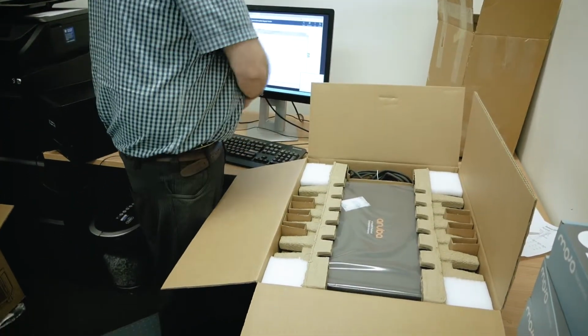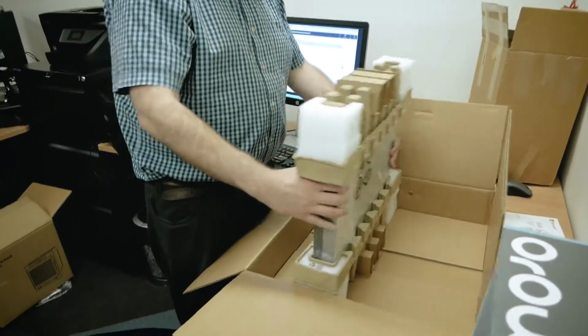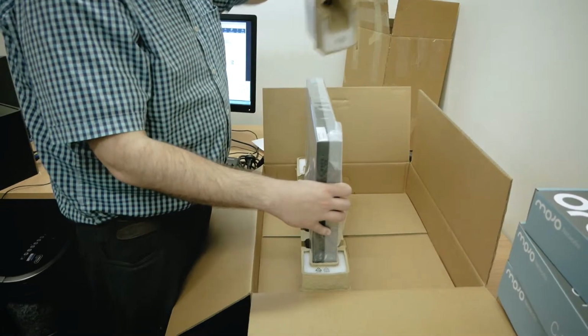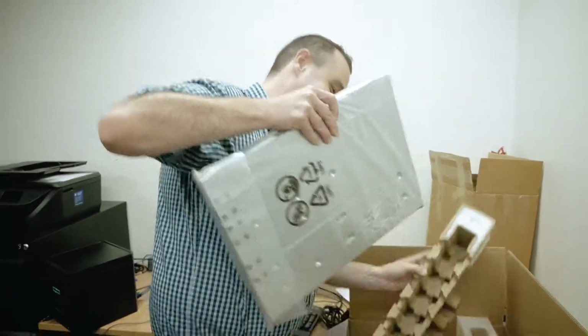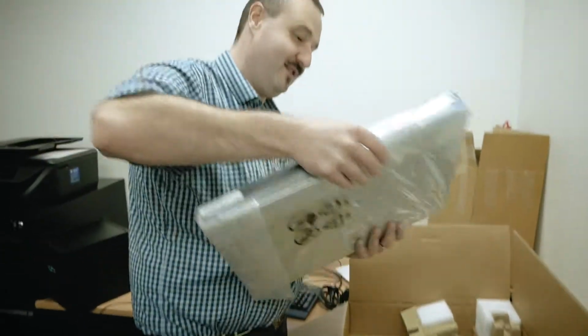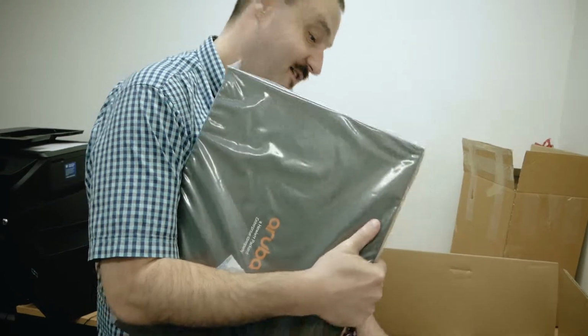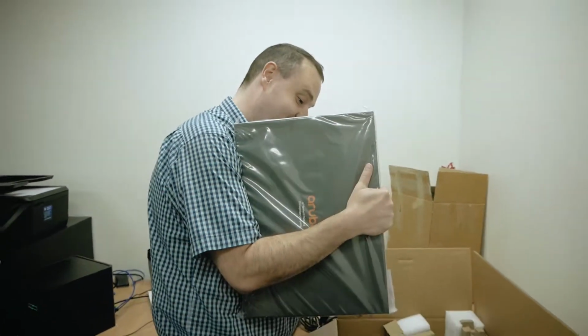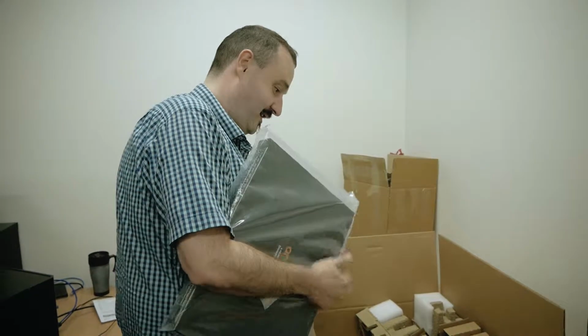So there it is. So lovely unboxing. You get that new switch smell, just like that new car smell. And you have that nice smell of electronics. So every day here at WinTech is like Christmas, because we're opening up presents every day for clients.